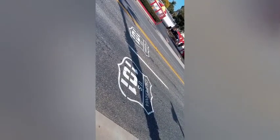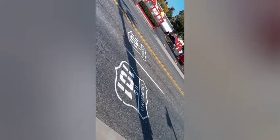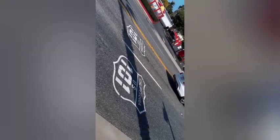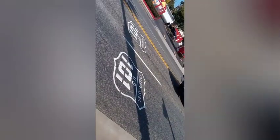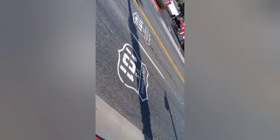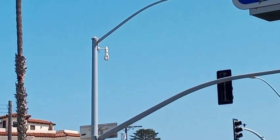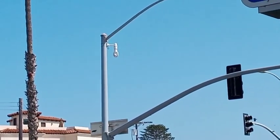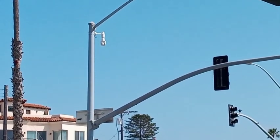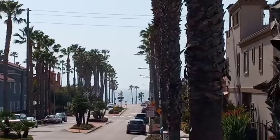If you're wondering what popular place I'm on, 101, that is our version of Route 66. I'm going to talk about the history of the 101, but not right now, for later on. Ugh, another camera. It's probably for speeders. They zoom through here, they get their license plate. It's probably a problem intersection.